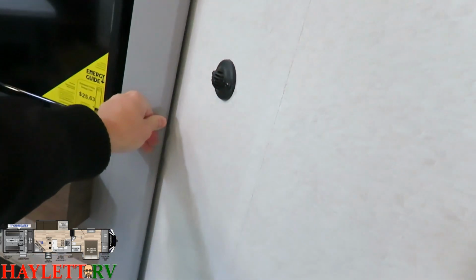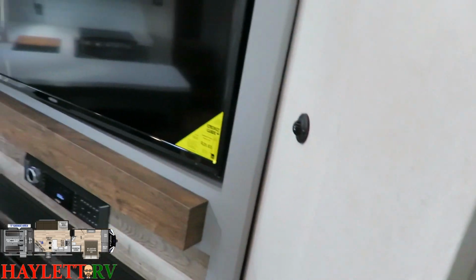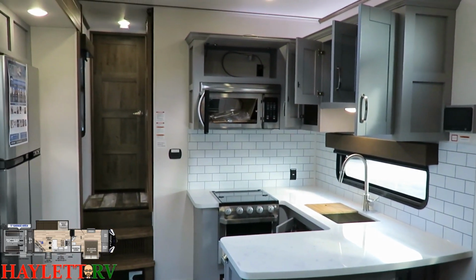In case you're curious what this thing is over here next to the magnet lock, that is the thermal probe for the In-Command system. So that's what talks to the air conditioner and the furnace system to know how hot or cold it is, to know if it needs to turn the air up, down, or inside out.